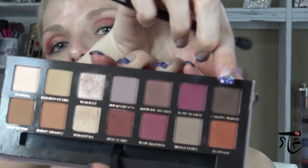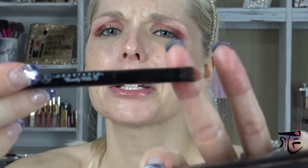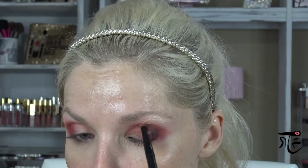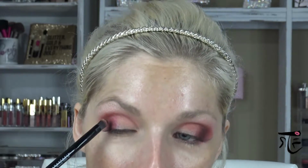Now I will stick with this palette and use Cypress Umber, which is her dark chocolate, so that way I can at least try to stick to these two palettes. And her palette actually came with a nice little brush, so I'm going to use the little tip end, which is kind of like a pencil brush, but a little bit more fluffy, not quite as dense. And I'm just going to put that in the C section of the outer lid, and then I will buff that out. This is just going to darken it and give it a little bit more depth.